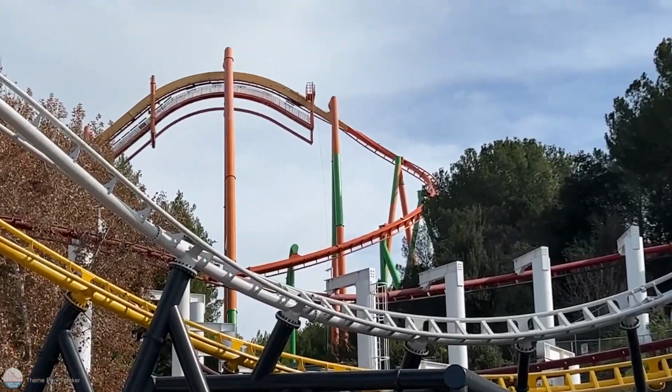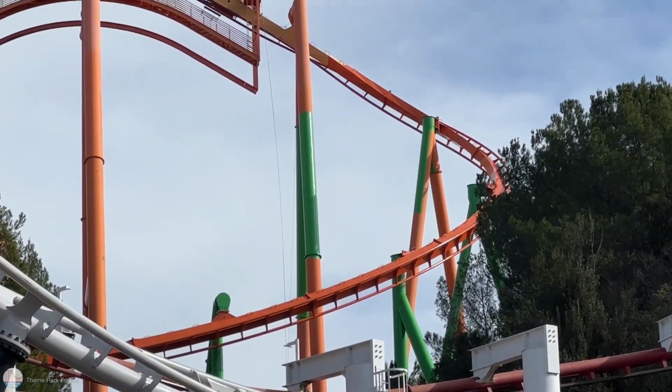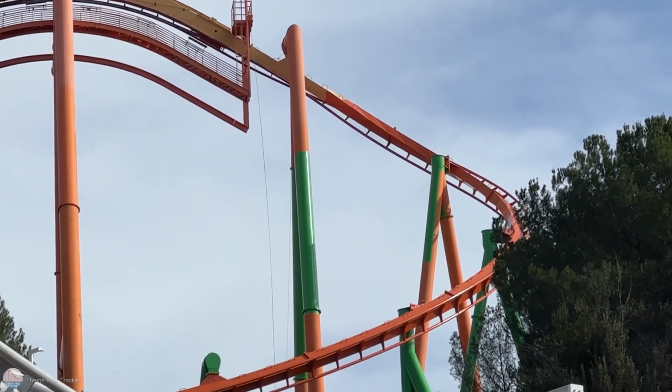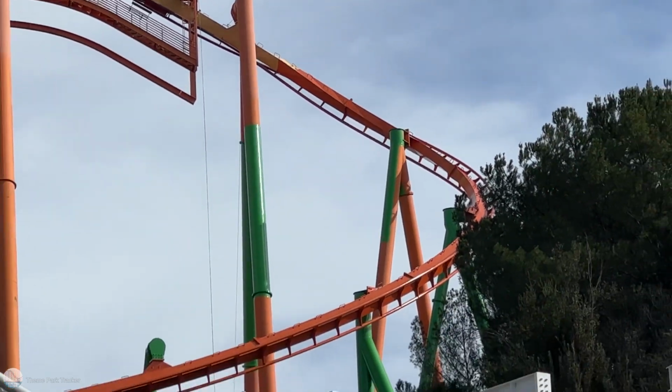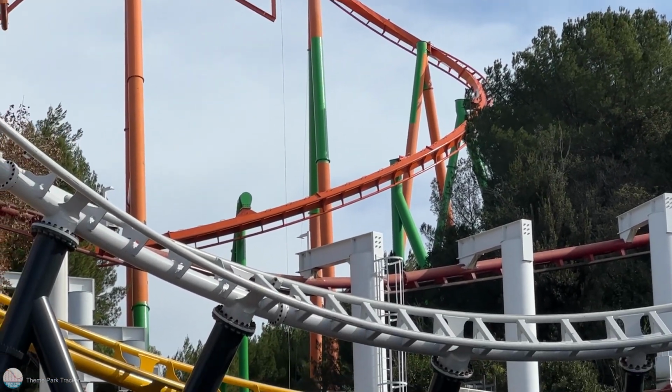Looking at the repaint from the underground near West Coast Racers, we can see just how much work they've done to this part of the track. Soon the biggest supports on the ride will be all painted, giving us a better look at how the final product is gonna look.